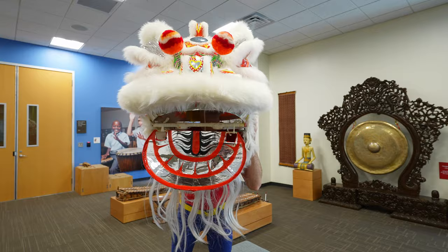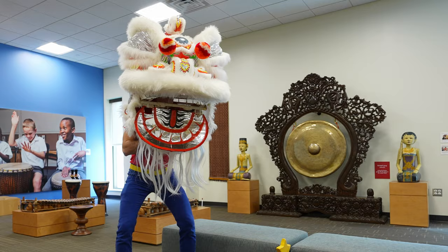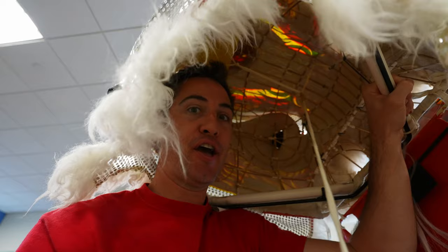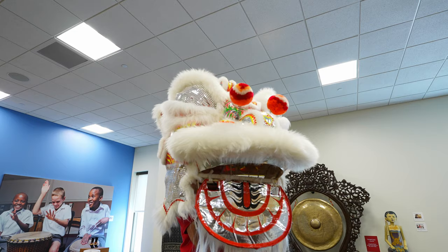And by using my hands, I can open the lion's mouth. Roar! And if you look closely, you can see the lion's eyes opening and closing. Let me show you how I move the lion's eyes. I pull this lever, and it moves the eyes up and down. How am I doing, Blaster? Nice. This dance has been around for many, many years.